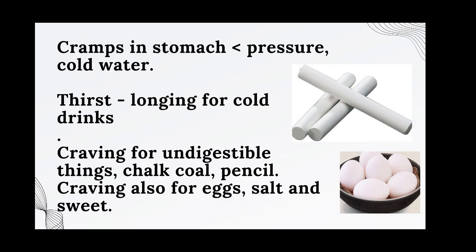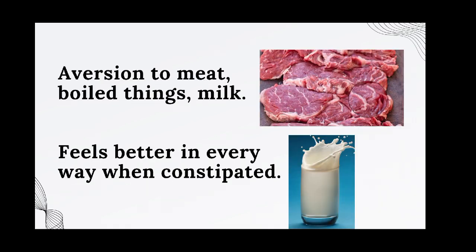There will be cramps in the stomach which are aggravated by pressure and cold water. There will be a thirst, a longing for cold drinks, craving for indigestible things such as chalk, coal, or pencil. It is mostly present in children. Craving also for eggs, salt, and sweets. There will be aversion to meat, boiled things, and milk.